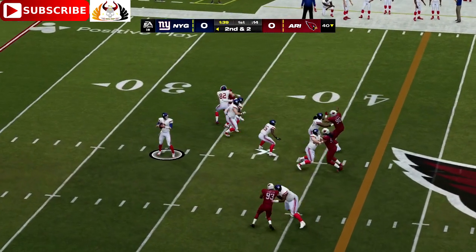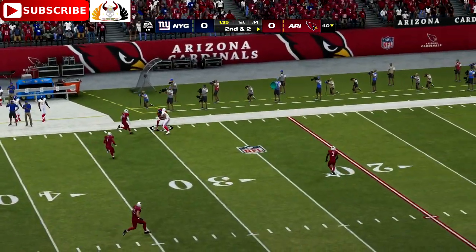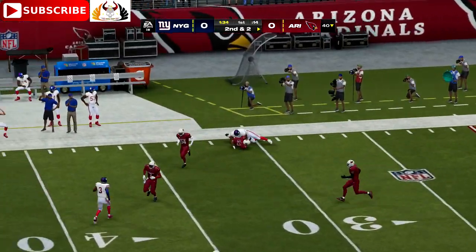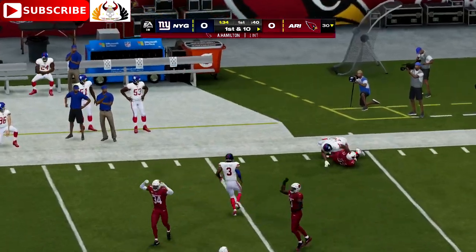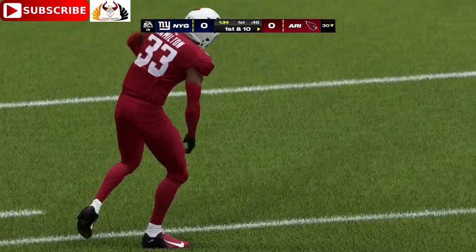Off play action. Jones. Toward the sideline, intercepted. And the Cards are going to take over at their own 30-yard line.